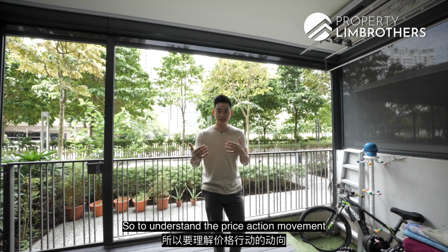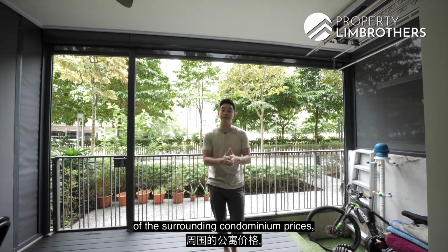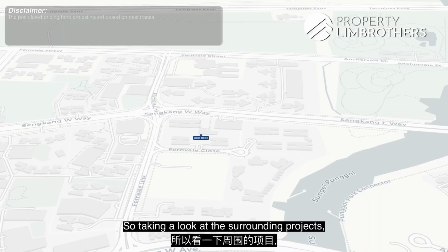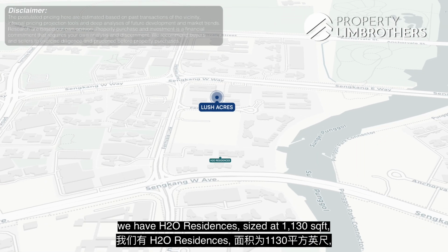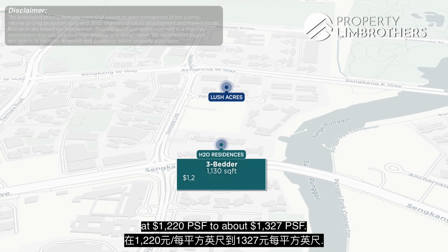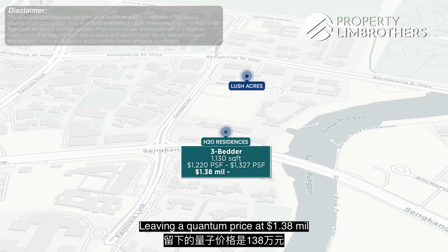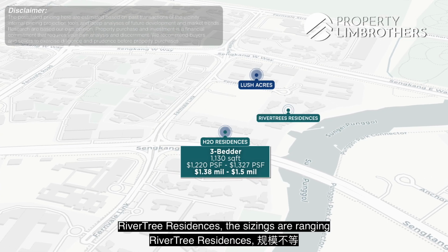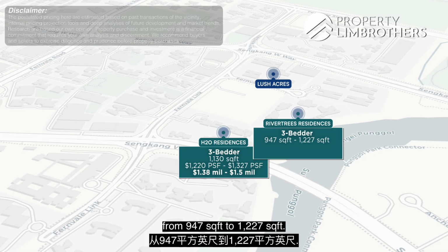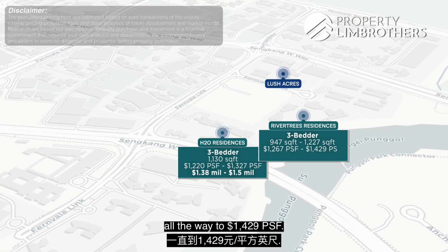To understand the price action movement that will be taking place in Lush Acres, we also have to look at some of the surrounding condominium prices, especially in the three-bedder layouts. Taking a look at the surrounding projects, we have H2O Residences sized at 1130 square feet, at 1220 PSF to about 1327 PSF, and a quantum price of 1.38 mil to about 1.5 mil. Revo 3 Residences, the sizings range from 947 square feet to 1227 square feet. Pricings over there range from 1267 PSF all the way to 1429 PSF.